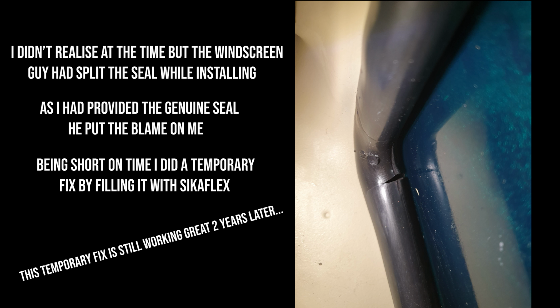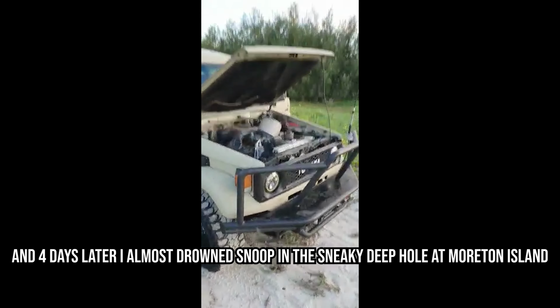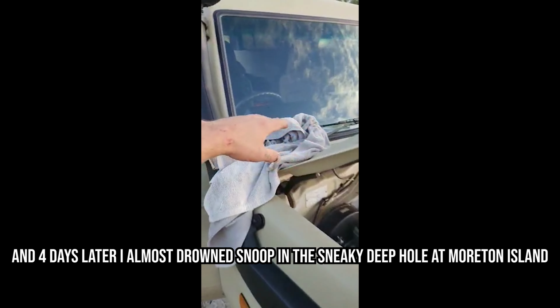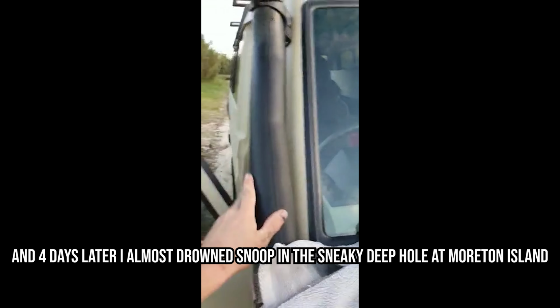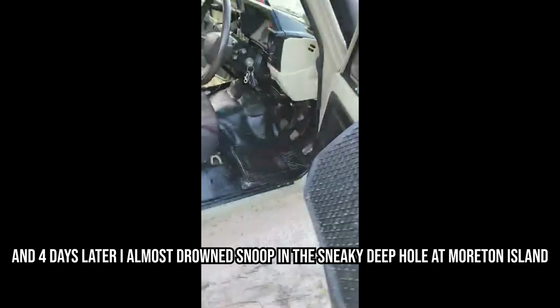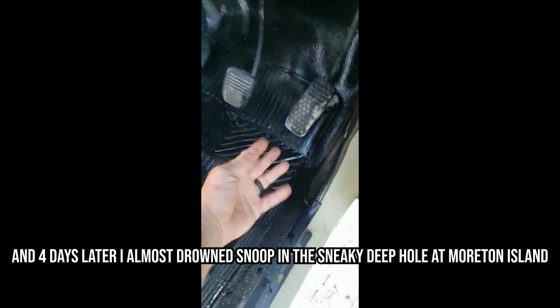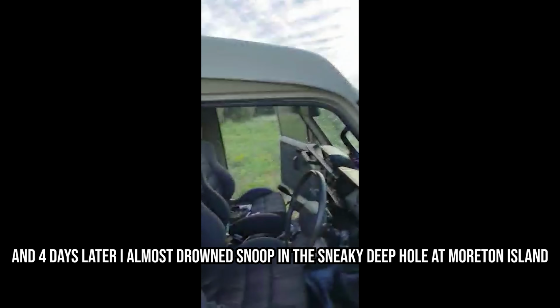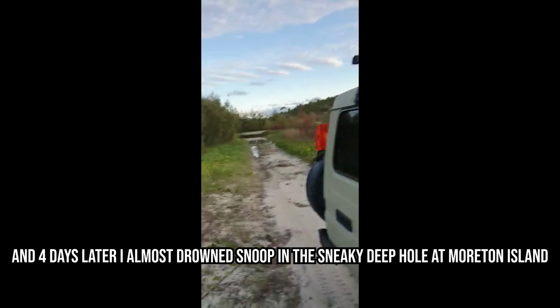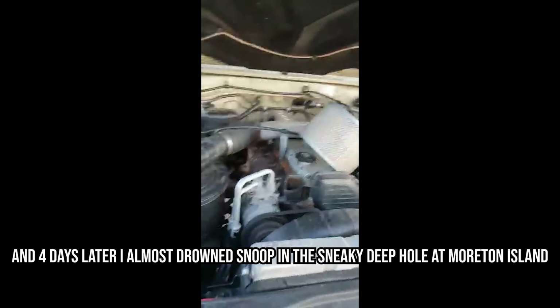I just did this mad fucking bog hole. You can see it in the back there. But water came up over here. Went in my fucking door. Flooded the back of the dash. Got all water in my footwells. Went like, I got water on the roof. Very nice. And now my airbox is all soggy.